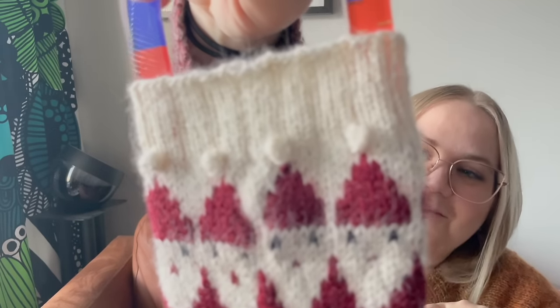I just love these bubbles. I can't get over them. So cute. And they are fun and festive. And then there are gusset decreases on the bottom of the foot.